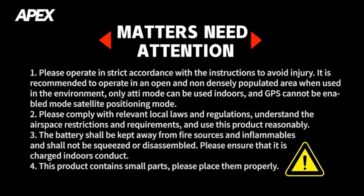Matters needing attention. 1. Please strictly follow the instructions to avoid injury. It is recommended to use it in an open and non-populated area. Only ATTI mode (indoor mode) can be used indoors, and GPS mode (satellite positioning mode) cannot be enabled.